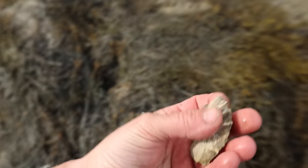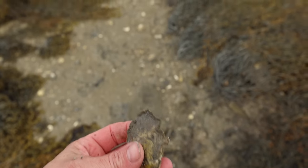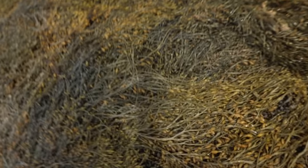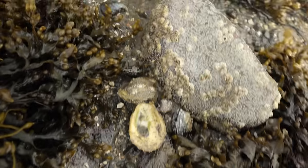Oh, I found one just sitting right on top of the seaweed. Yeah, it's kind of small. We'll leave him, we'll tuck him in so he can grow bigger. We'll come back for you next year. There you go. There's a nice fat one right there.